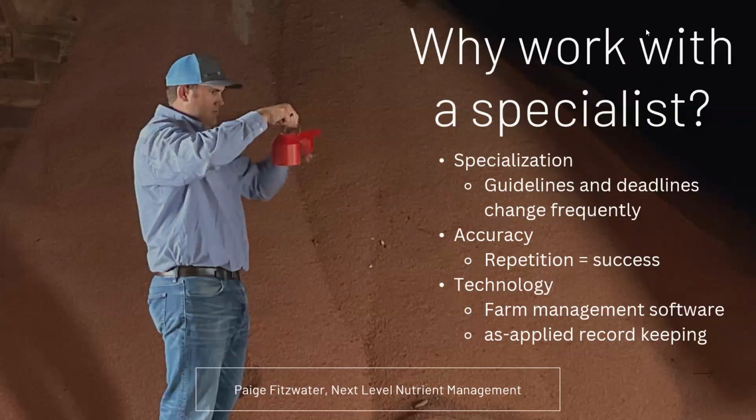And then the next one is accuracy. This is something that's also, I would say, equally as important as specialization, and kind of ties into the technology piece of it as well. But from my perspective, with the rollout of the H2 Ohio program, I had 110 nutrient management plans operating under Legacy Farmers that I was managing. And you have to think, I did that same thing 110 times over and over and over again. It got to a point where I was good at it.